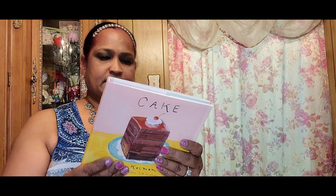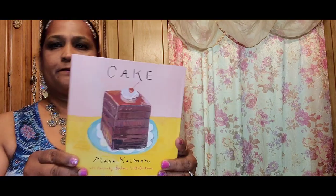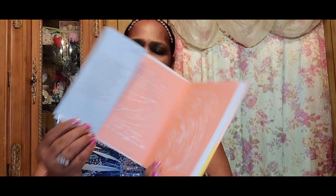All right. So let me show you guys what else I got. So I got this cake book by Myra Kalman, recipes by Barbara Scott Goodman. So this is what this book looks like. It looks like a little kiddie book, right? It does look like a little kiddie book. And this book retails for $25 in the US, and in Canada, $34.